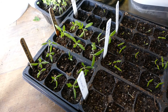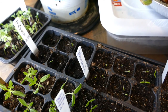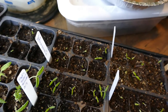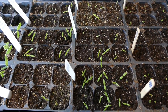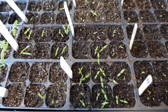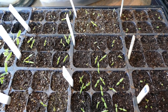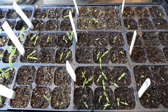Here's an update on the tomatoes. These were planted on February 23rd. There's the tansy that I had to replant, and I've got a couple of little sprouts in there. These tomatoes were planted on the 7th, so a week ago. Most of them are sprouting pretty well. These are mainly seeds that I saved from last year, so I'm curious as to whether they're going to be true to what they were or something else.